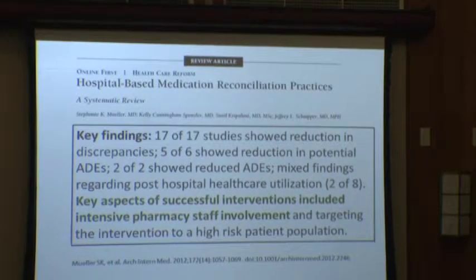You were just speaking to what you try to do at admission, discharge. It's really, really difficult, and it's intensive. So when you're doing these types of things, you've got to target in on those people that need you the most. It's much like med synchronization. You've got to get those people that are at the highest risk and work with them.